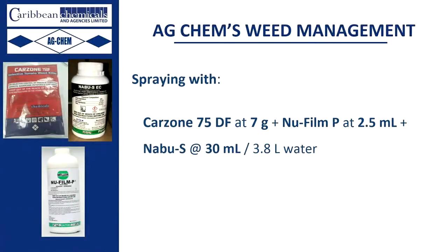Now, to manage weeds in your crop, we, of course, supply Carzone as well as Nabo-S. And this, of course, is a selective herbicide that can be used throughout the growth period and throughout the plot without harming the plants themselves. Now, if you're doing a multiple crop type of setup, then of course, care must be taken in spraying your Carzone through the other crop areas. Whereas the Nabo-S will kill your grasses only, the Carzone will take down all other weed species throughout the plot.